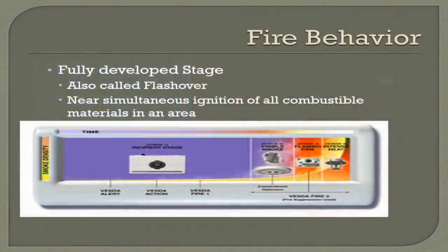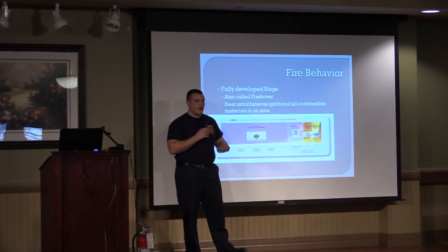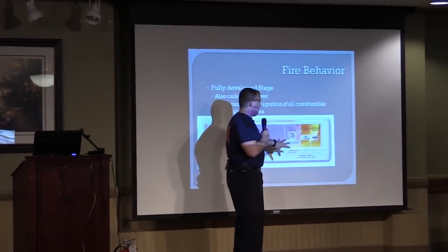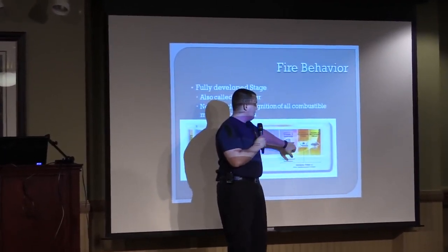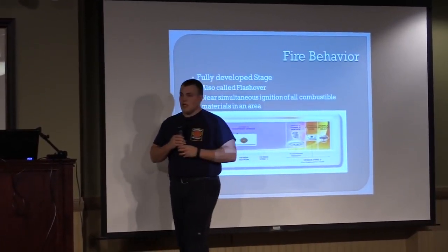In the fully developed stage, also called a flashover, it's near simultaneous ignition of all combustible materials in an area. Yes, everything can burn, it just has to get hot enough. So here's the incipient stage where there's a small fire, it's growing, it's spreading very slowly. Once it gets to an area that has the perfect balance of fuel, oxygen, and heat, it grows rapidly to where you get flashover and the fully developed stage.